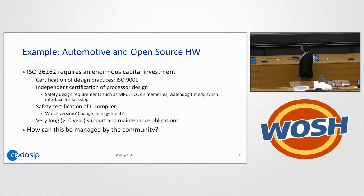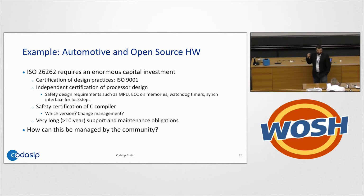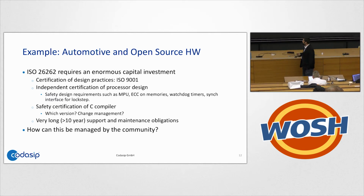So it's another chapter that is there, and again, this is not just about the RTL. RTL is just one part in this case, because in automotive you should also have a certified compiler, but then you have to decide which version, and who's going to maintain that version. So these are open questions. I don't know the answers to these questions, I'm just trying to bring them up.